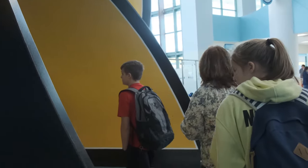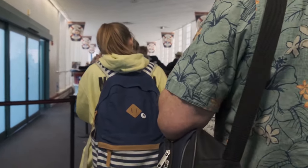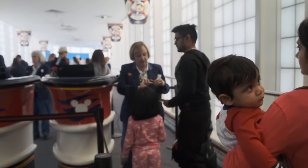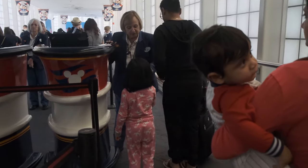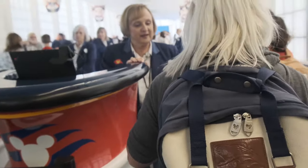That's where you make sure you have your Key to the World card out. Through the years we go. So the reason they have you with the Key to the World card out is because as you go through this checkpoint, they will scan you in. From that point forward, you are officially on the ship's list of passengers.